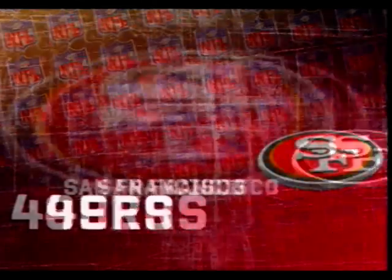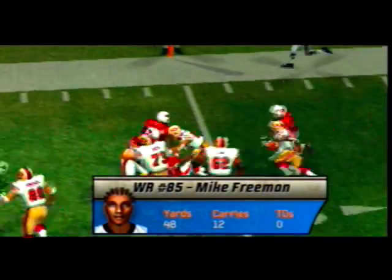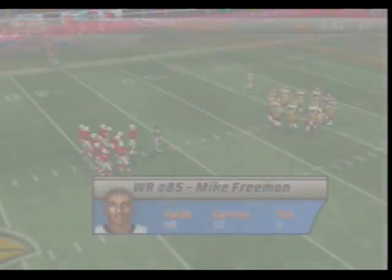This is a great block. Watch here. He just barrels into the defender, taking him right off the turf. Now that is a textbook block right there.